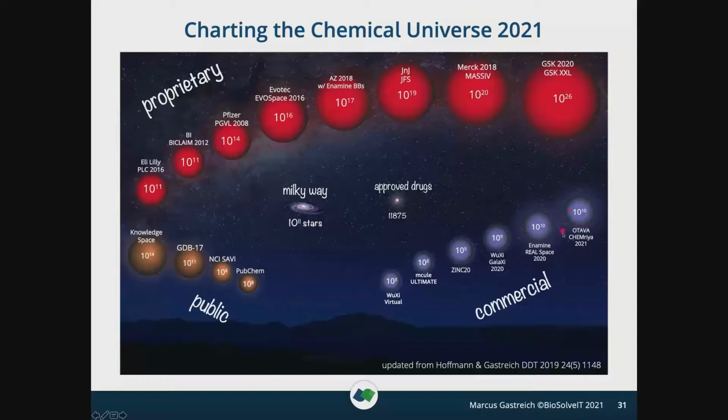The latest kid on the block here is the Ottava Cambria space that has been introduced yesterday in Enamine REAL Space. WuXi's Galaxy, or Galaxy, I'm alluding to the XY here at the end with the name. ZINC20 certainly being one of the big ones amongst the group. But then there are also public spaces out here. We have come up with the KnowledgeSpace, which is a combination of public reactions with public building blocks amounting to 10 to the 14th.